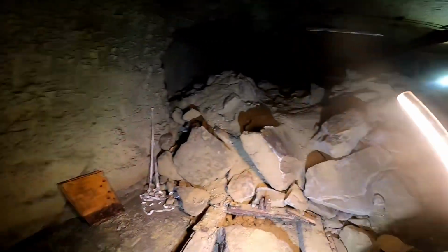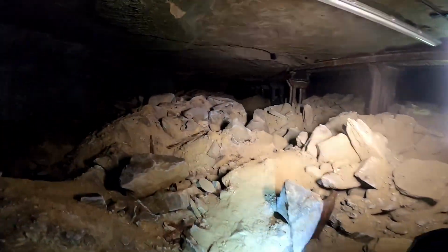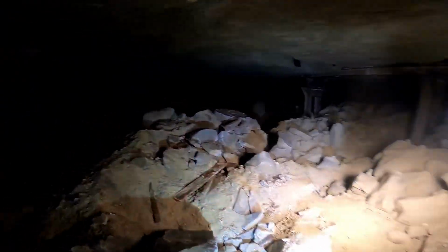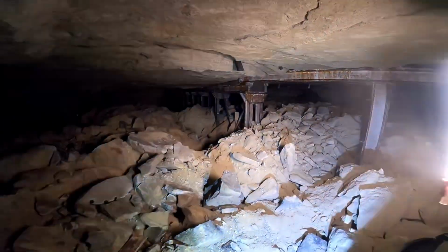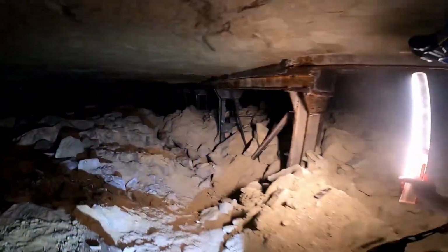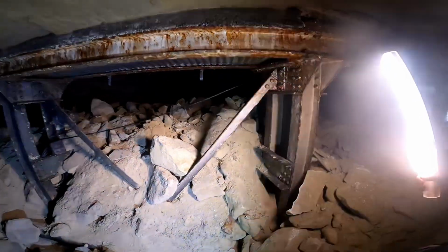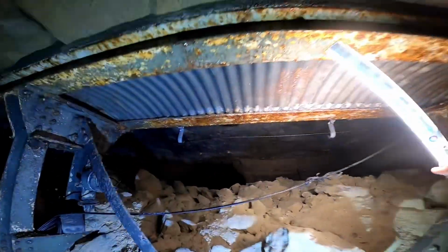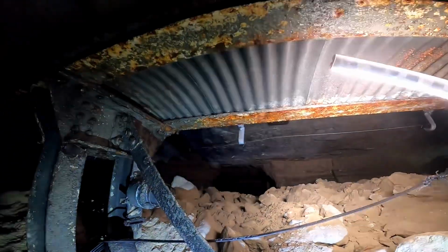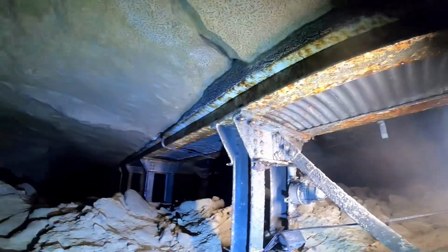And it keeps going. I'm going to be exploring beyond this because this keeps going. Wow. Look at this. Pillars there. Oh dear. That's pretty cool.